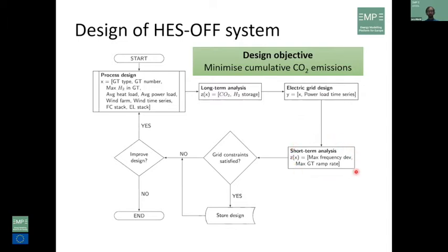Once this is concluded, the information is passed to the electric grid design, which then starts the short-term type of analysis and checks whether the process design identified is able to comply with frequency requirements. So, if the maximum frequency deviation is within the limits, and also, for example, if the gas turbine ramp rate, the maximum one that we obtain, is within the manufacturer limits. If grid constraints are satisfied, this design is stored. Otherwise, some feedback information is provided to improve the process design. As I mentioned before, this has also been included in an optimization algorithm, and we could run some optimization simulations, where our main objective was to decrease the cumulative CO2 emission, that is the emission throughout the entire lifetime of the operation of the offshore installation or area.